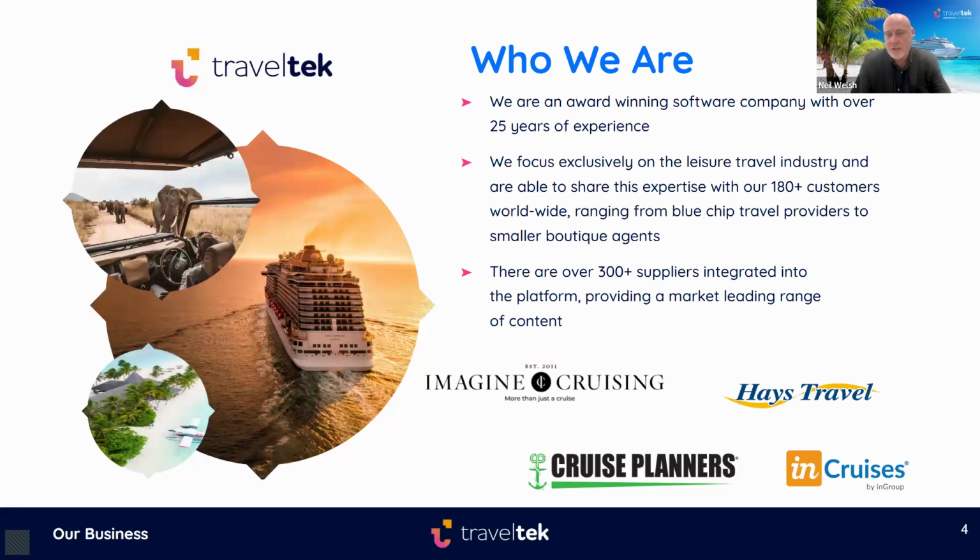Some of the brands are very significant. So you'll see the 4 logos there. I'll touch on what they use our technology for. Imagine Cruising, they're a very well-known tour operator based in the UK, but are actually operating in other places around the world as well. And they're using our technology to actually package cruise. So they're a genuine tour operator. Hays Travel are the leading independent travel business in the UK, and they have thousands of users that use our technology to search for suppliers. They would use our technology within their shops, within their call center, to search for cruise and make bookings.